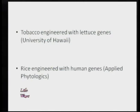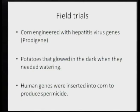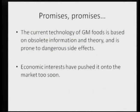Rice engineered with human genes, Applied Phytologics. Corn engineered with hepatitis virus genes, Prodigene. Potatoes that glow in the dark when they need watering, interesting. Human genes were inserted into corn to produce spermicide. Wow. Promises, promises.